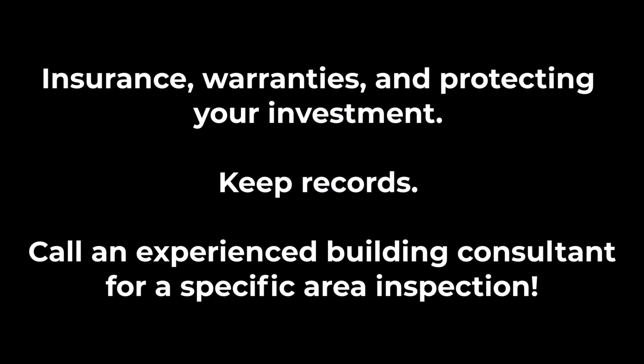Exactly. Especially if you ever have to file an insurance claim. Oh, that's a good point. Or if you're going to sell your house. Oh, yeah, they're going to want to see that. Yeah, they are. Okay, so we've got to keep our paperwork organized. What else should we be thinking about to really get the most out of our roof?